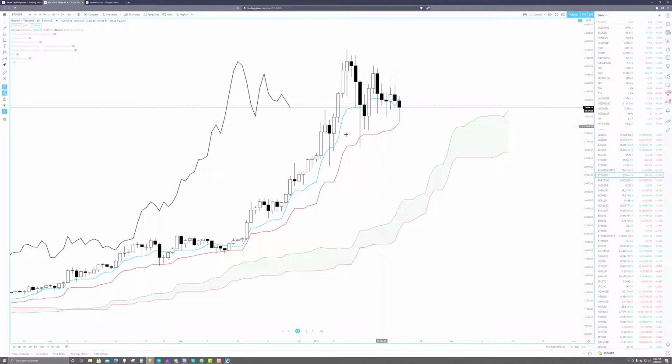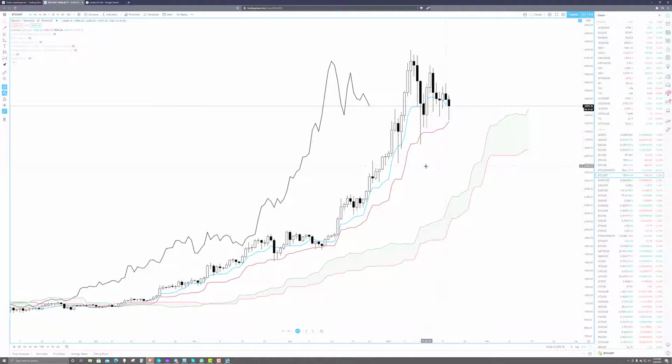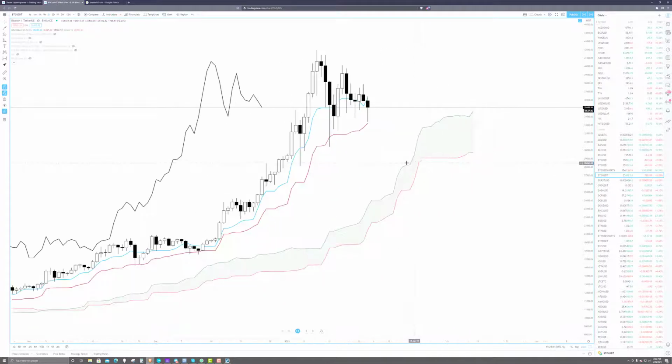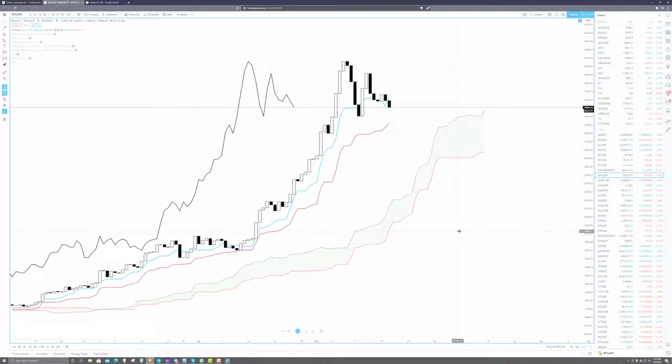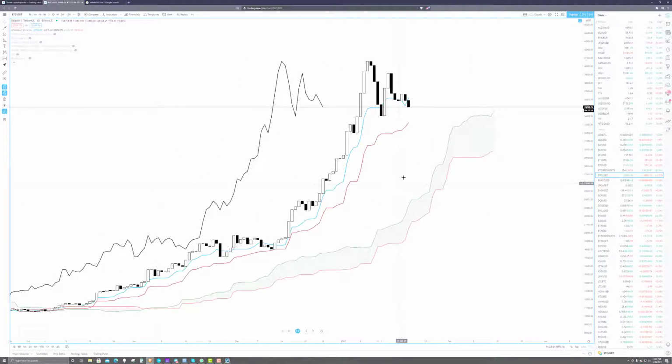And it's a little easier to spot what's going on here if we get rid of the wicks. With cryptocurrencies, I like to do that, especially on some altcoins, because the wicks are not often the best representation of the price action that's traded, and you can do it on foreign currencies as well.